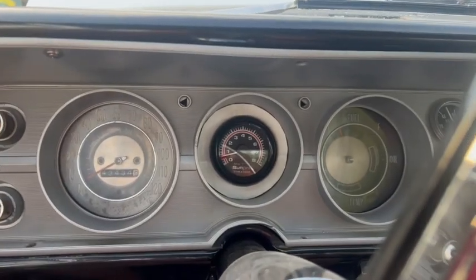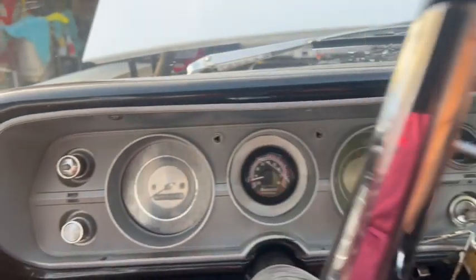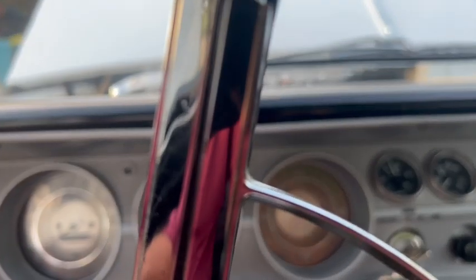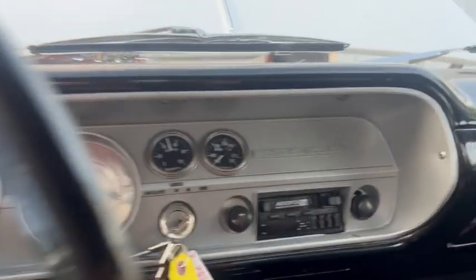You can see the tach. The oil pressure, 50 pounds. Blinker to the left working, the indicator bulb just isn't. Horn works.